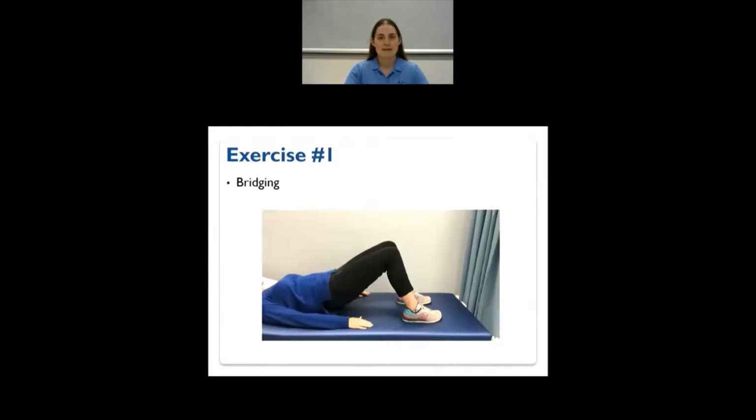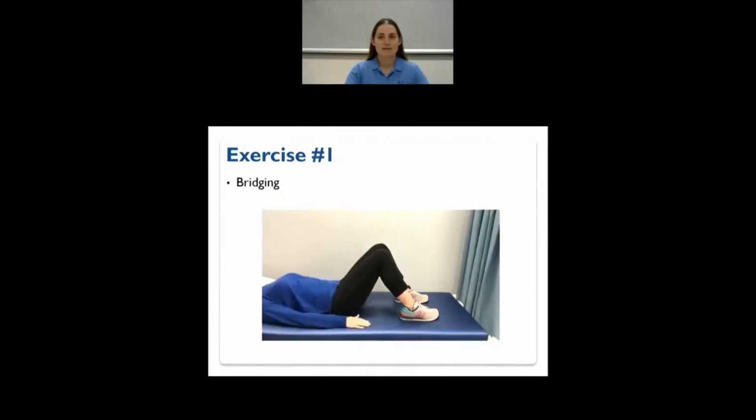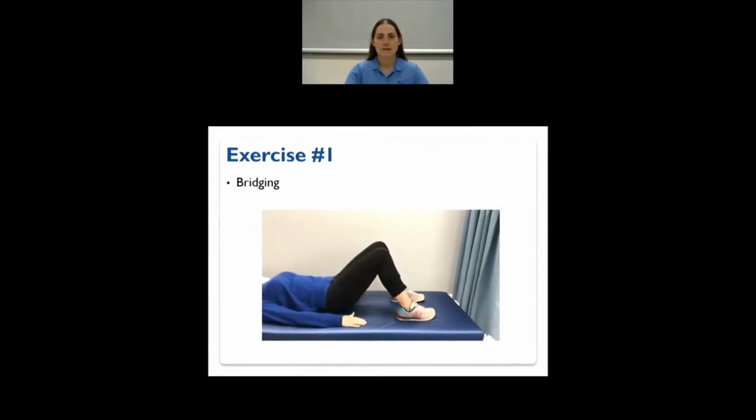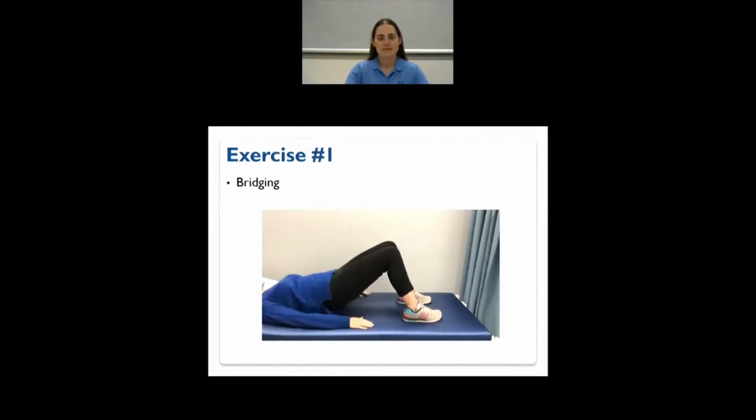All of these exercises are on your handout of exercises you can try at home. Exercise number 1 is bridging. This is an excellent exercise for your leg, tummy, and back muscles. Lie on your back with your knees bent on your bed or the floor if you're able. Lift your hips as high as possible and hold for a couple of seconds before slowly lowering back down. Repeat the exercise 5 to 10 times.